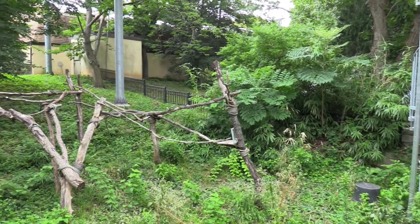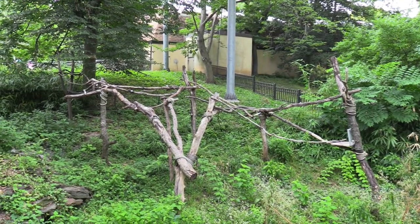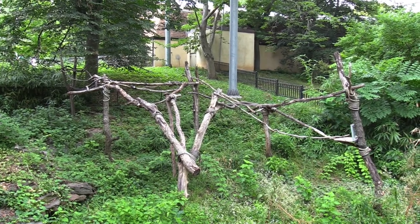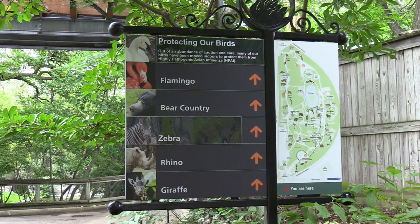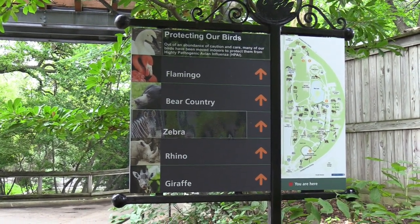All right, this is another habitat that is currently unoccupied as it is a bird habitat. My guess is that they would normally have parrots here. I was at the flamingos and I kind of went down another path, so I'm going to head back towards the flamingos to bear country.